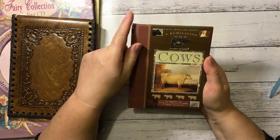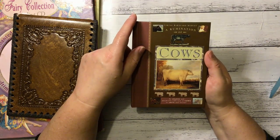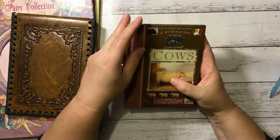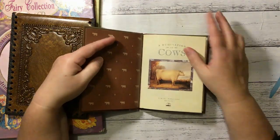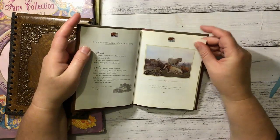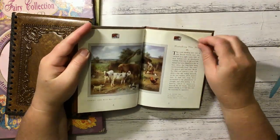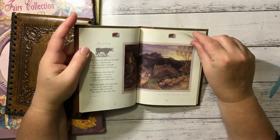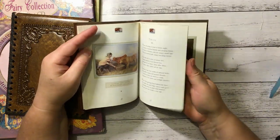I love this, a rumination of cows. An amazing and diverting collection of cows to amuse and delight. Now I loved the cover of it because it looks like your old vintage style farmyard type pictures, which I think will go great in some journals. So it has poems and quotes, probably, that sort of thing, plus the pictures. And they're just really, really nice pictures of cows. Not that I really like cows or anything, but these pictures will go nice in some journals.